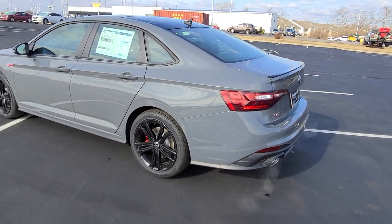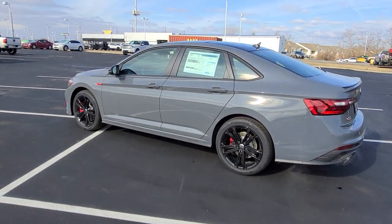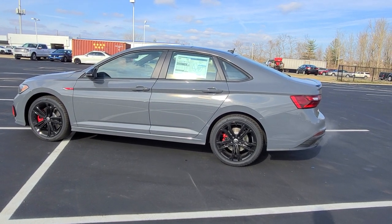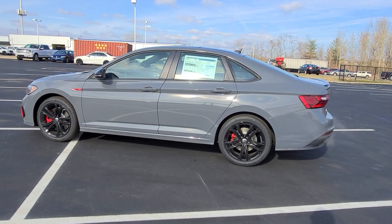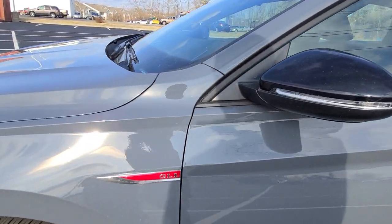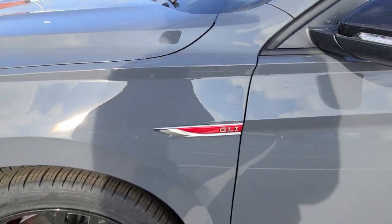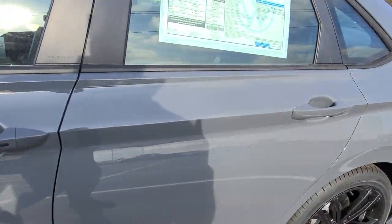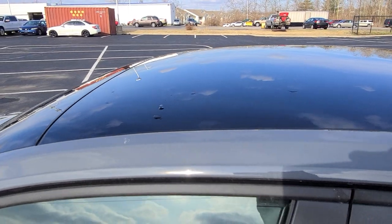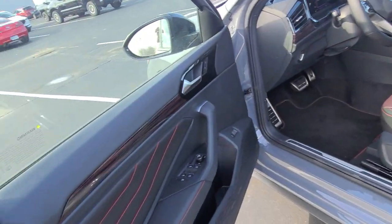This one just came off the truck. It is sold, but I wanted to do a video of it before it rolled out, so that way it actually exists. There are also going to be black mirror caps right here, and then you have your GLI badge right here on the quarter panel. There's a look at the black roof there and the black glass for the sunroof. Let's take a look inside.